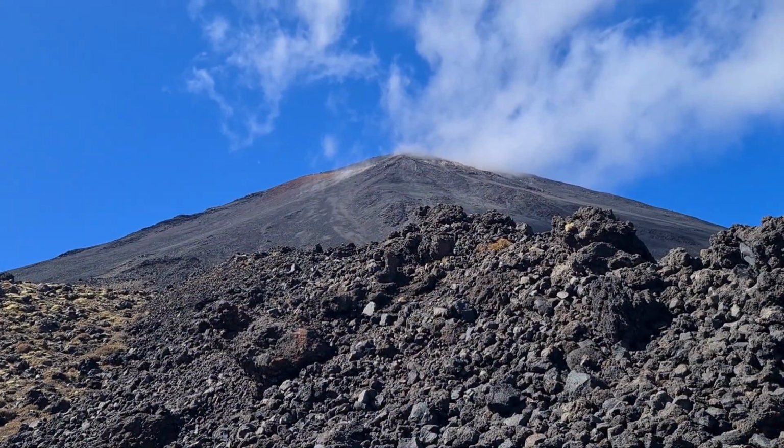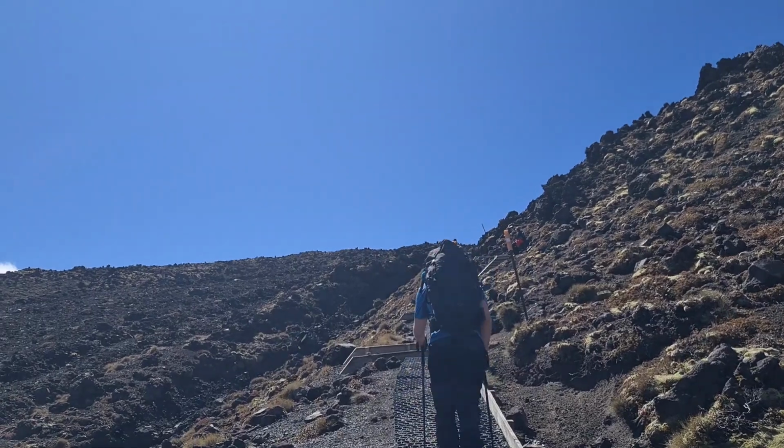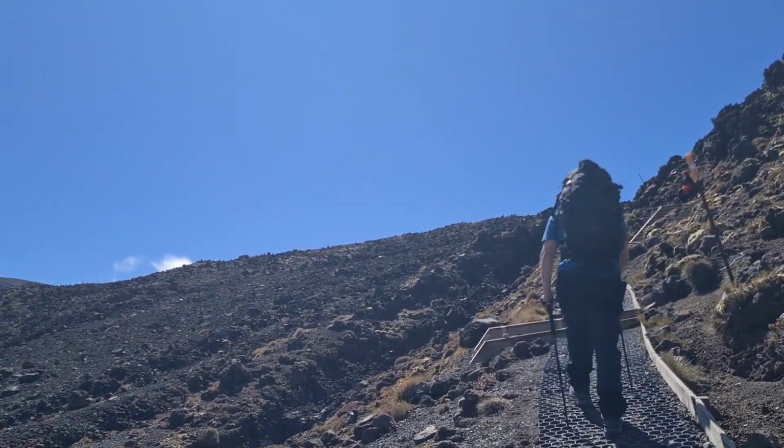Well, for the Lord of the Rings fans, they already have quite a good picture of this mountain and fire in their mind. Already through most of the bad part, just up to that corner, and then we slowly creep up to the amazing lake view from the Red Crater.